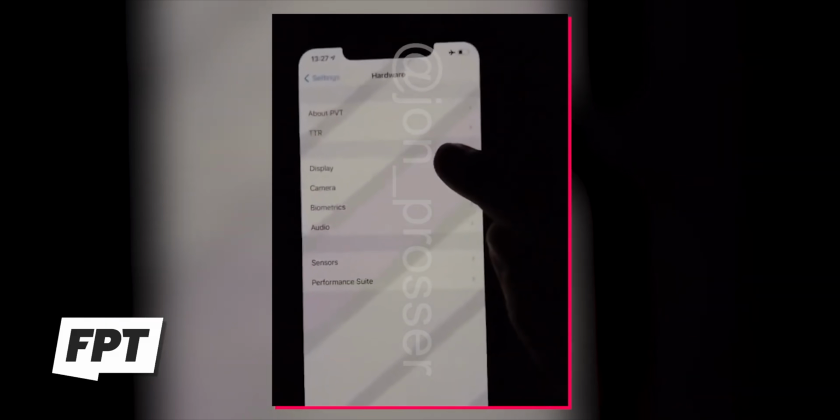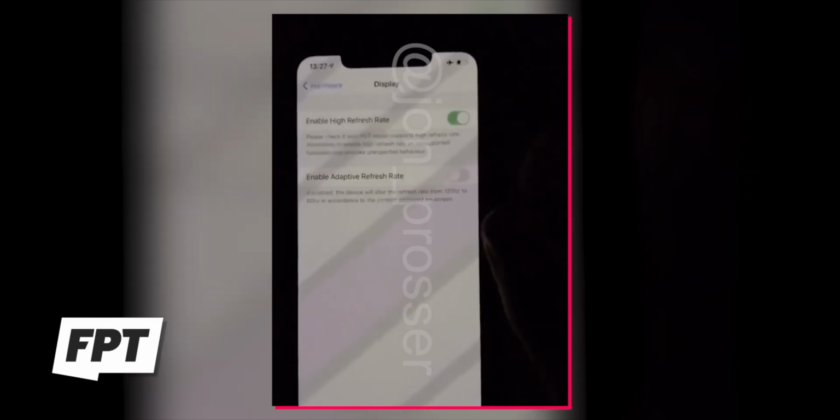And Jon Prosser gives us some final details on the iPhone 12 Pro Max model. So the notch is staying the same. It appears smaller because of the slightly larger display on the 12 Pro Max model.